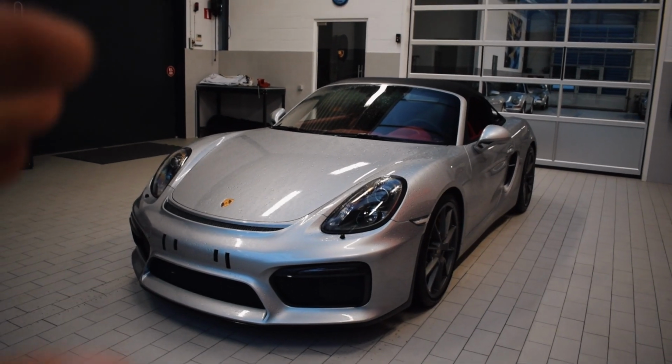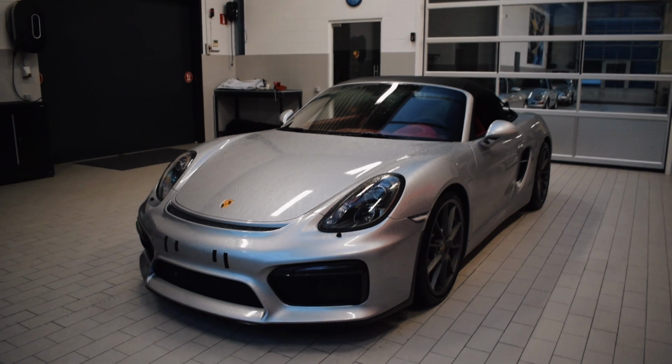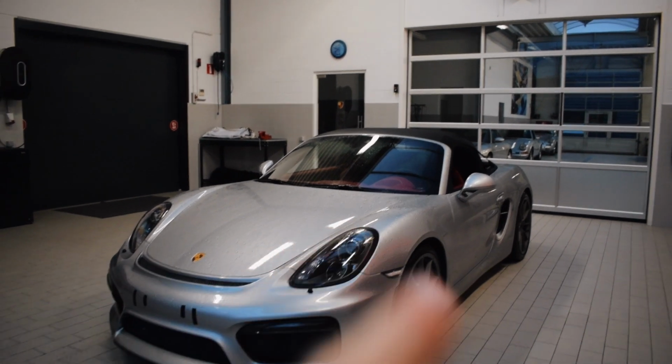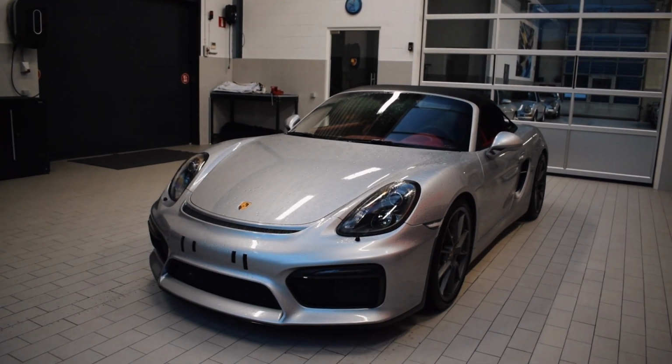So this is the 2015 Boxster Spyder. It has a 3.8 liter naturally aspirated Boxster engine combined with a 6-speed manual. Believe me, it doesn't get any better than this.